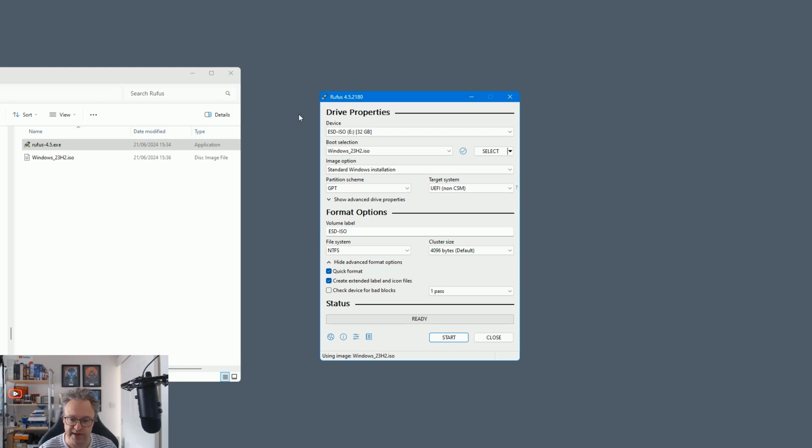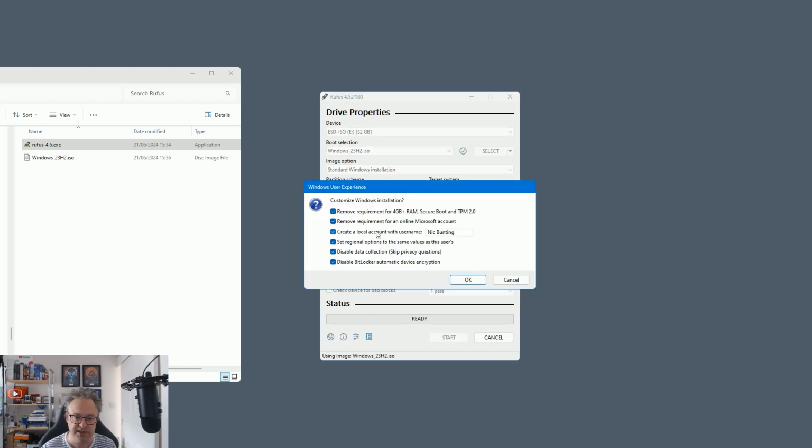Then when you're ready, because it fills the rest in all correctly, you click start. And because it knows it's Windows 11, it pops up this extra options box. So we have remove requirement for 4 gig plus RAM, secure boot and TPM.